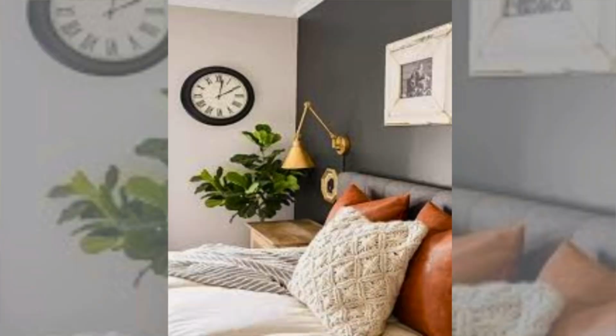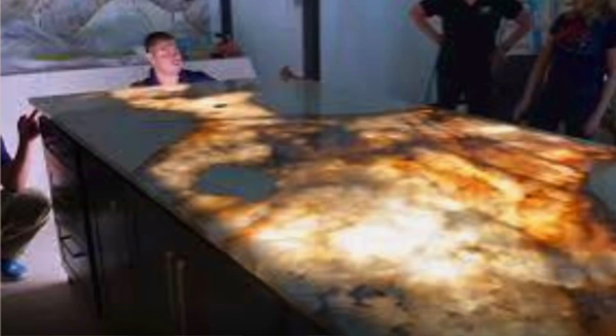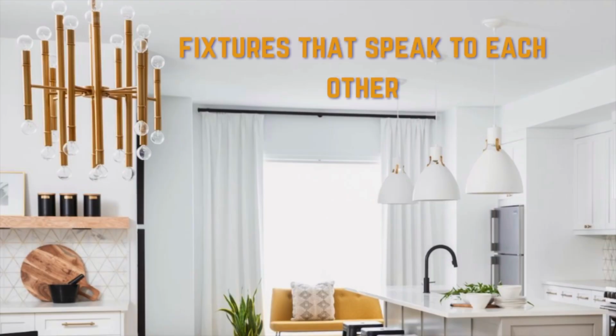Task lighting is going to ensure that you have functionality. Ambient lighting is going to light the space, and the accent lighting is going to highlight those pieces in the room that you want to accentuate. It's all about creating a balance within those layers. Speaking of balance, when we're talking about these light fixtures, you want them to be able to speak to each other.